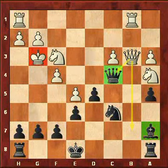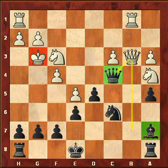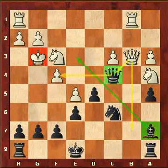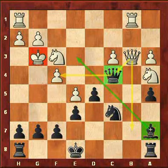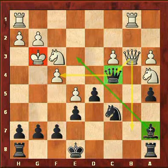Secondly, you have to prepare a mating net, and this is important. White's king cannot escape when after bishop e3, queen takes f4, the white king cannot escape neither on f2, nor on h2. So it will be stuck on these two squares, g3 and h3. And another important idea was to bring another piece into the battle, which is not right away obvious.